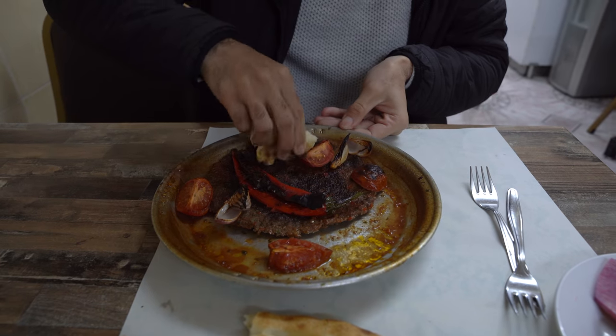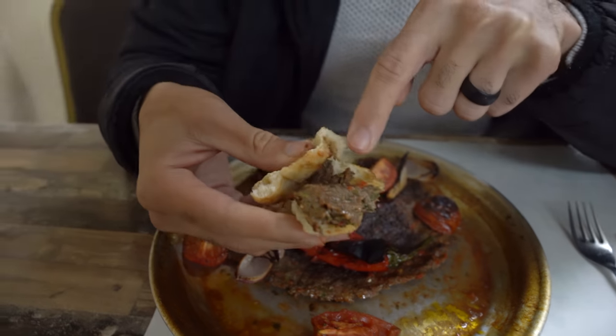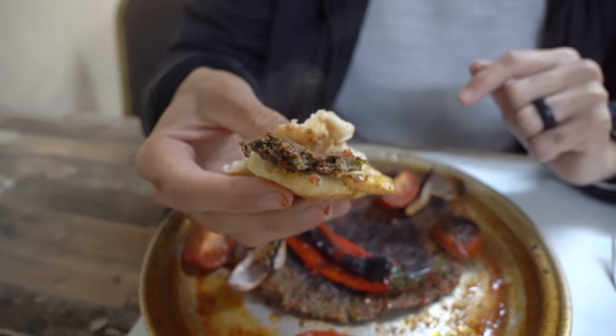For lunch, we came to the famous Tepsi kebab. Let's scoop a piece of meat. Look. Oh, you can clearly see the chili, the parsley, and onion. Okay. Buon appetito.